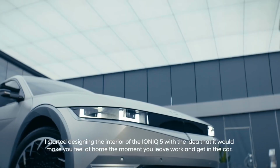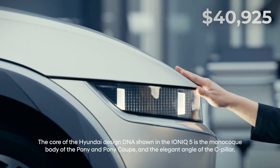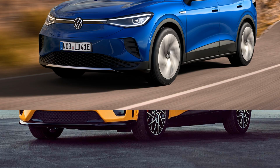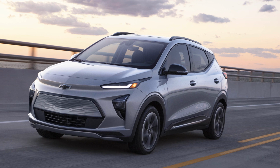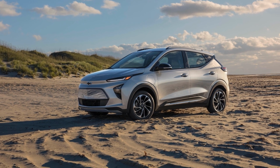What brings it all together, though, is the price. At $40,925 to start, the Ioniq 5 undercuts the Model 3, Mach-E, and ID4 while being more than $20,000 cheaper than a Model Y. Yes, the Chevrolet Bolt EUV is cheaper, but it's also a size smaller.